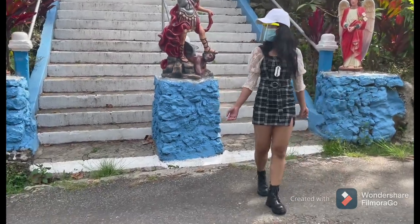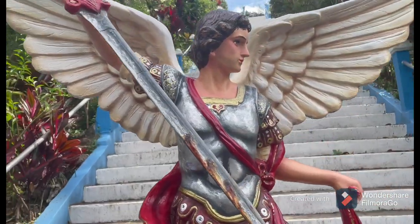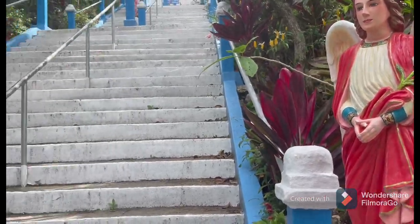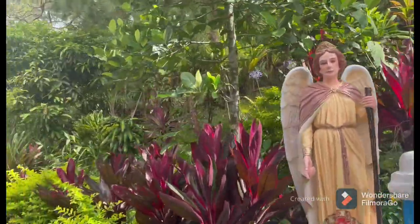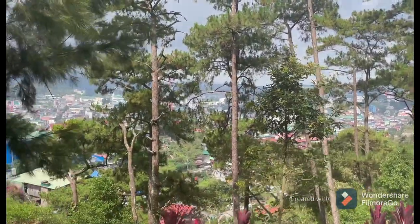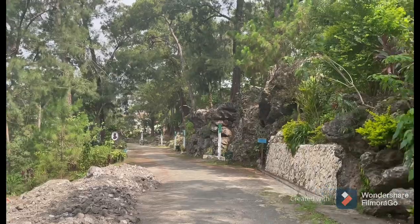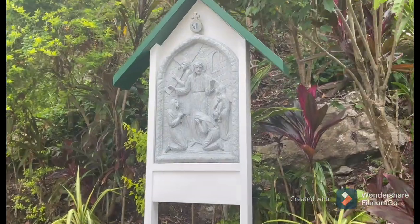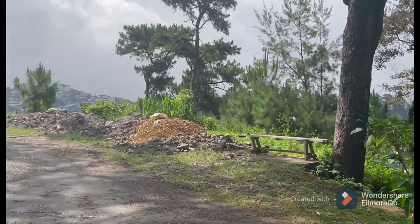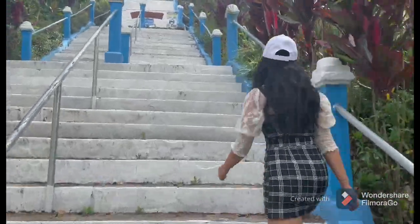So when you're halfway there, you can see three statues which are just behind me. Let me show you guys a close-up, plus the view. One of the main things I like about Lourdes Grotto is that it is surrounded by nature. Alright, we are halfway there, we can do it. Let's walk a little bit more.